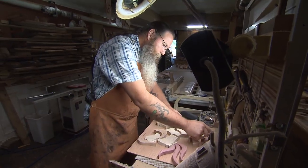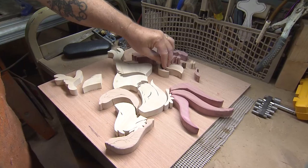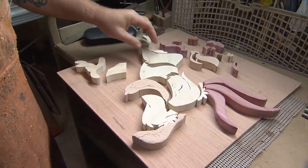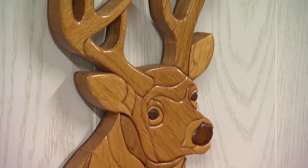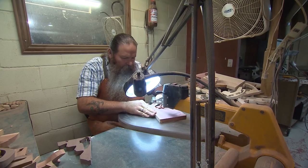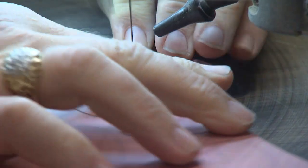17, 18, 19, 20, 21, 22 pieces. So it's like a puzzle. Like you got red cedar, you got walnut, you got poplar. This is oak. As you can see, I've been doing this so long, I am good at puzzles. I'd say on an average small piece, it takes me about 2-3 days to get it all cut out, sanded, shaped. Then gluing it together. I glue them to a backer so they'll stay together. It's about a week process to finish one.